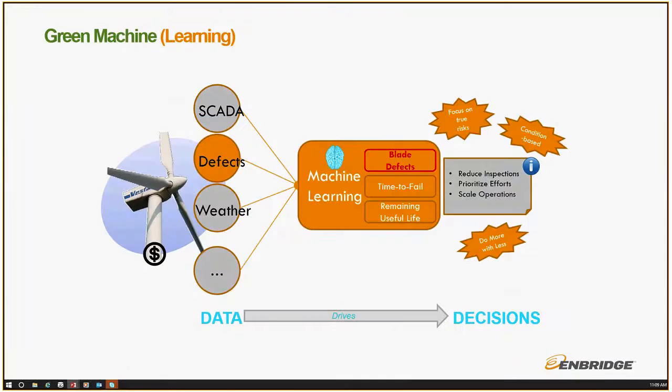So what we did was we took SCADA information, the defects that I talked about prior, the weather information, a whole bunch of things, and we pulled it into an approach which really talked about estimating, predicting the time to failure, remaining useful life, and we focused on the risk associated with that.